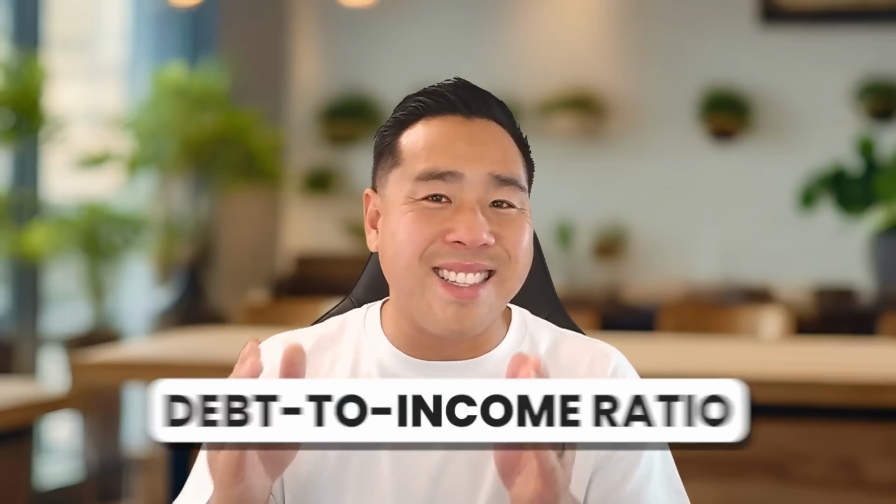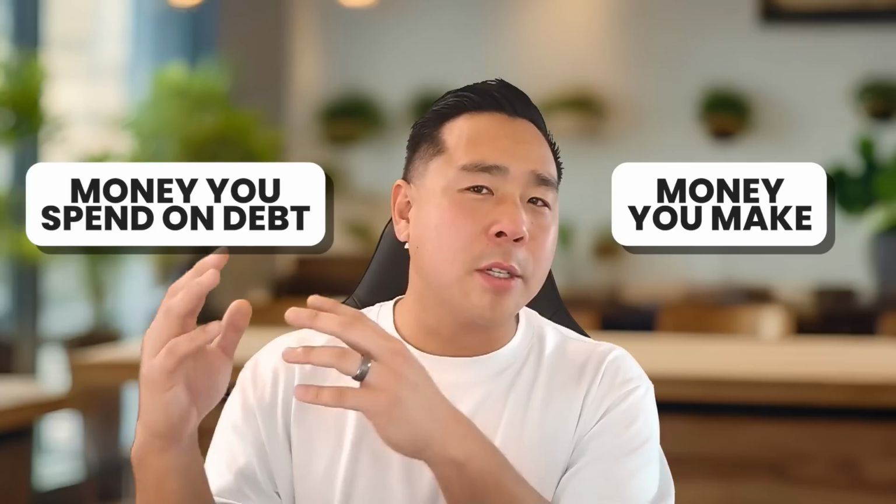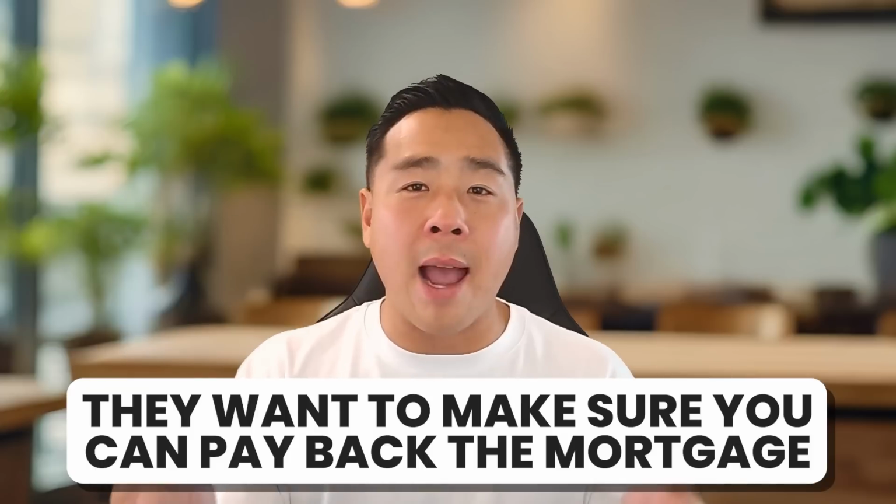years. Now that we've talked about mortgage insurance, I'm going to actually cover why FHA guidelines are more flexible than other loan programs. And to do that, I need you to understand debt to income ratio, also known as DTI. This is basically the way lenders can check how much money you make versus how much money you spend on debt each month. And why would they want to know that? They want to make sure that you can pay back the mortgage.